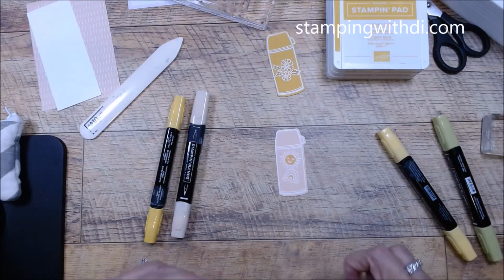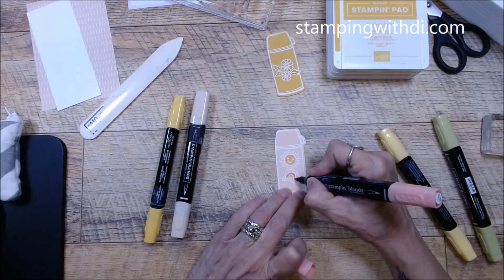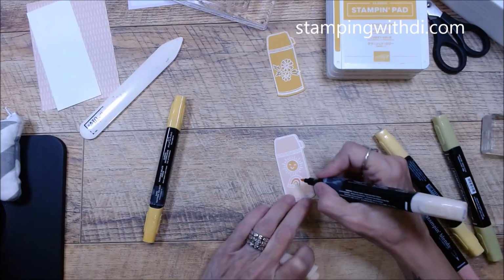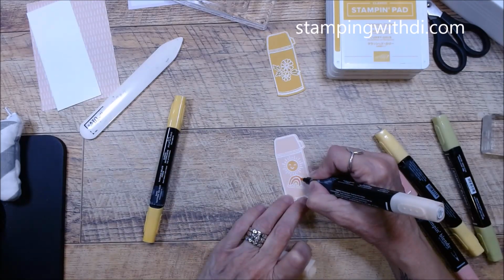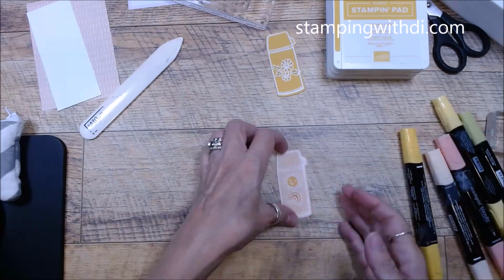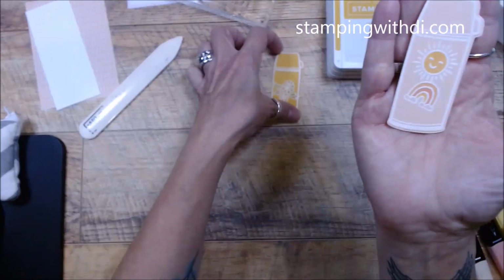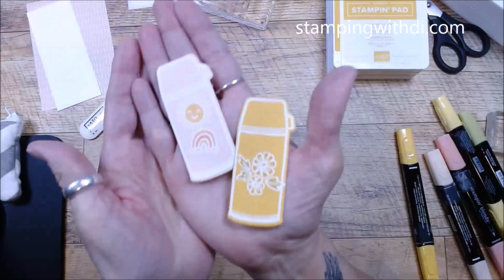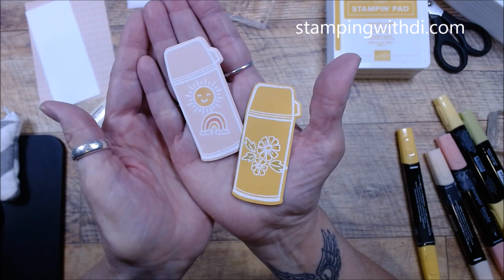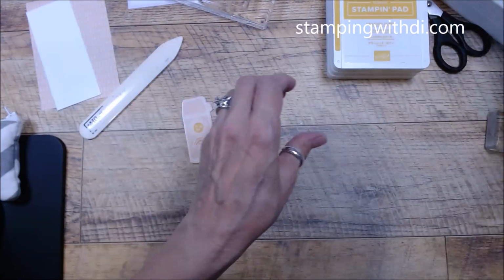And this is the light Calypso. And then the dark petal pink. And I just love how they look on there. They look almost watercolory because of that white embossing, and then you're coloring on the cardstock. So I love the look of it over just, you know, where we always are coloring on white. But don't they look super cute? All right. So there's that.